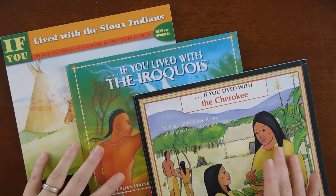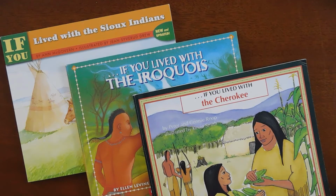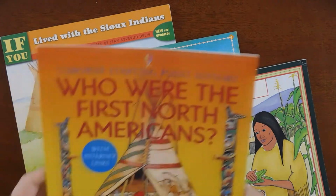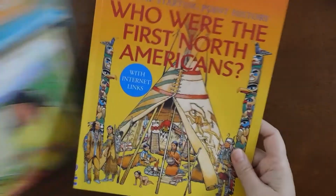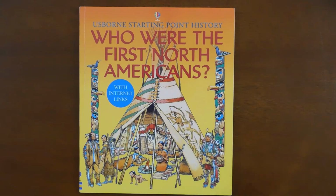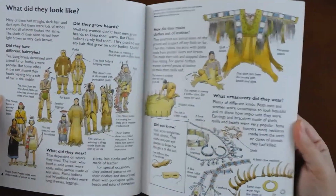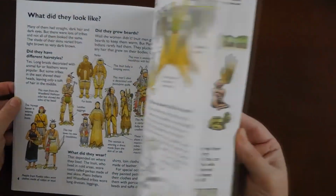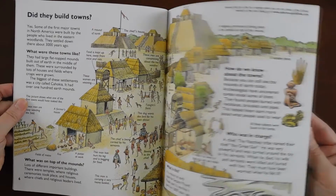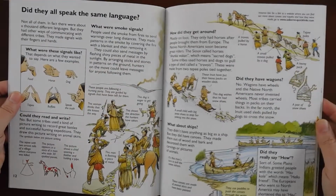And so you can see a little bit of the difference in how each tribe would have been and where geographically. And so that was a really nice comparison. And we also had this book from Usborne. It was the Usborne Starting Point History. Who were the first North Americans? And this is a small book, but it is really packed with some great information on day-to-day life.